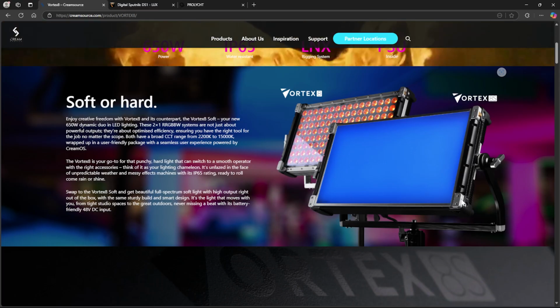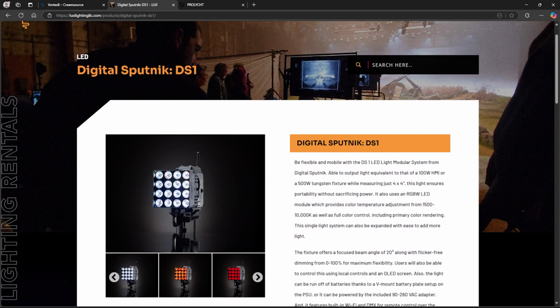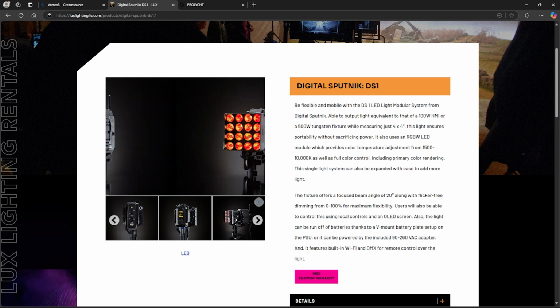What we used a lot of were a couple Vortexes. I had some older digital Sputnik stuff that I still really love to use as little hit lights for exteriors and everything, because they don't look like film lights. I think it's the only fixture I've got in the arsenal that doesn't look like a movie light. Like DS1s? Yeah, those DS1s.